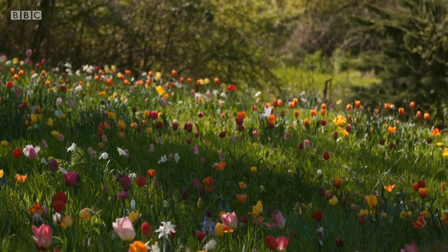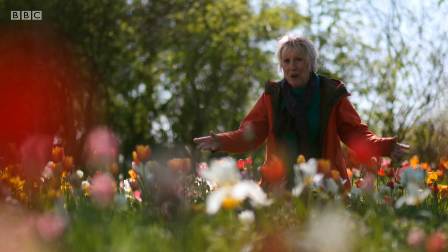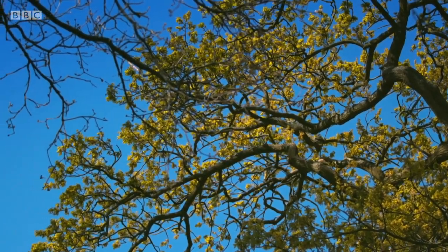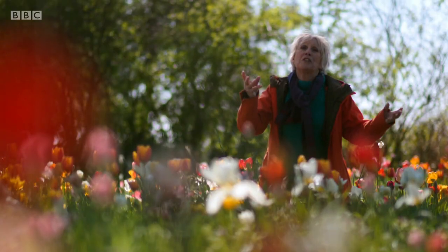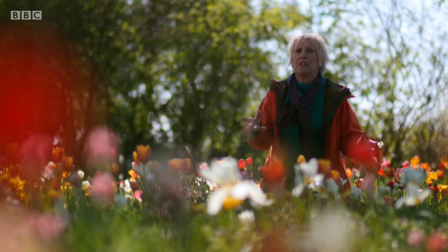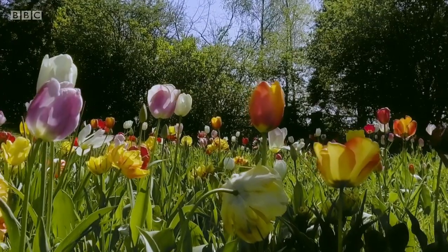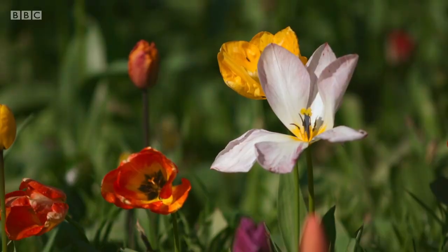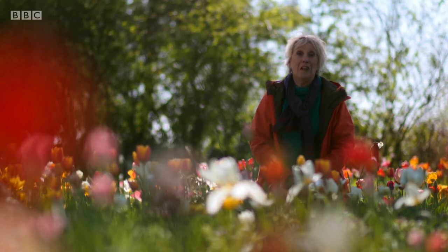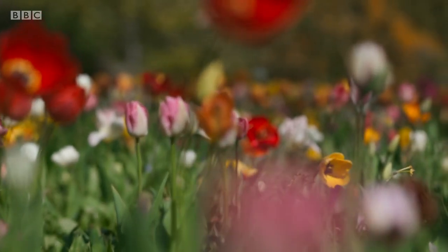This is the tulip meadow. It's glorious. Here, tulips are planted randomly in the grass under these huge oak trees. The whole idea is that when you're growing tulips normally, you'll grow them for the first year and they're absolutely magnificent. But in their second year, very often people will just discard them. The flowers aren't quite as good, the tulips aren't quite so spectacular.